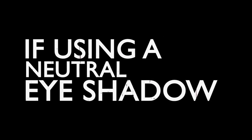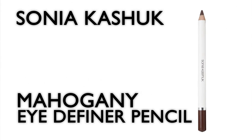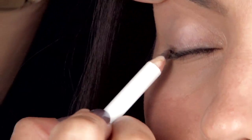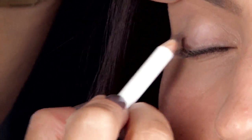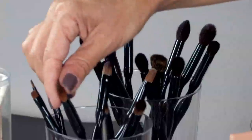If I'm using a neutral eyeshadow and something brown and I want a little bit of a base in there, I take my pencil. This is Mahogany eye pencil. You can see the eyelid is still moist, so there's just a little bit of foundation. And I literally just use it as a base color. Just kind of color in the whole lid. It doesn't have to be perfect. So I kind of get my base on there.